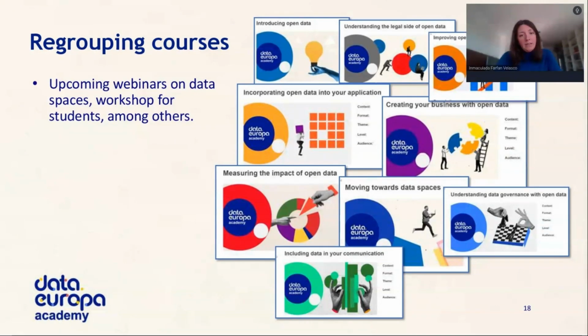And we also have data spaces. As you know, data spaces aim to shape our economy, since they are a mechanism of data sharing and data pooling across sectoral domains and different industries.